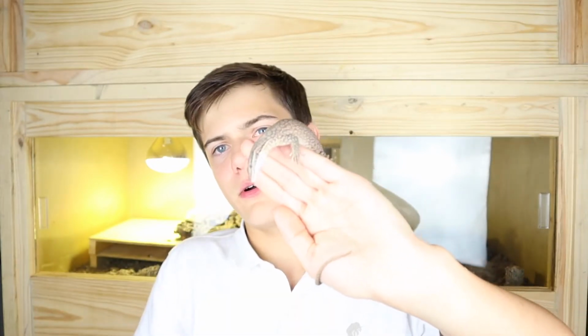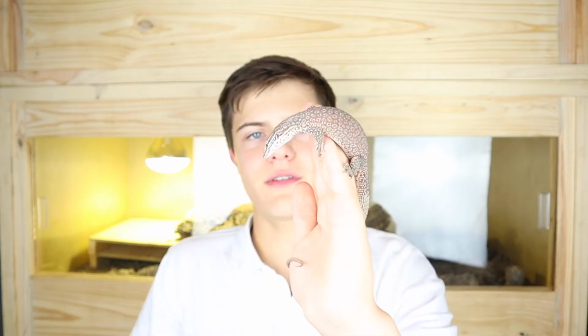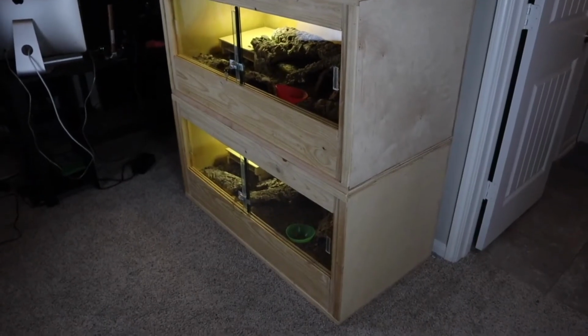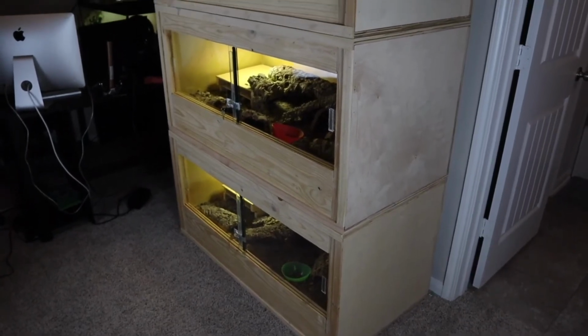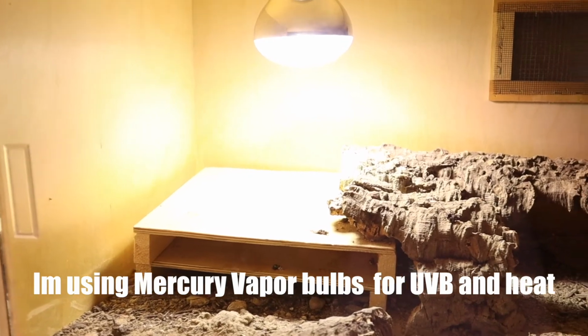So now that you know about my 9 Ackie monitors, I'm going to show you the setups I have for them. Okay, so now let's talk about cages. By the way, new day, new shirt. Right now I'm keeping them in 3 4x2x2 stacked on top of each other. I got the yellows at the top, reds in the middle, reds at the bottom, 3 to each cage.